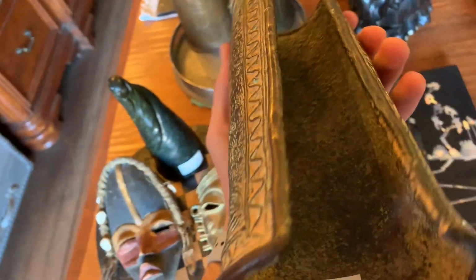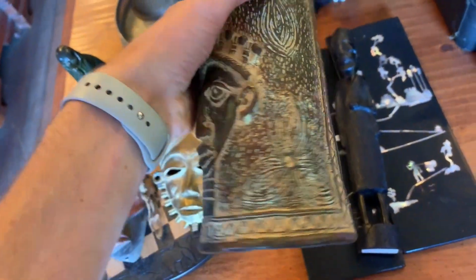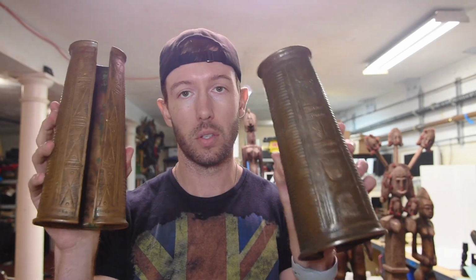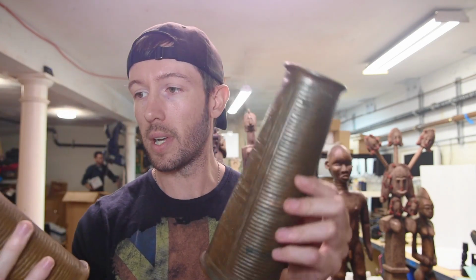So there's a couple of tribes in Africa that actually do a lot of really great bronze work and brass work. It's fairly difficult to come by because most of the stuff you're gonna run into is gonna be made out of wood. But when I do find things that are made out of bronze and brass, I try to grab them because they're very cool. And these are arm cuffs that would have been worn on the arms. So you can kind of see they've got really great detailing on them.